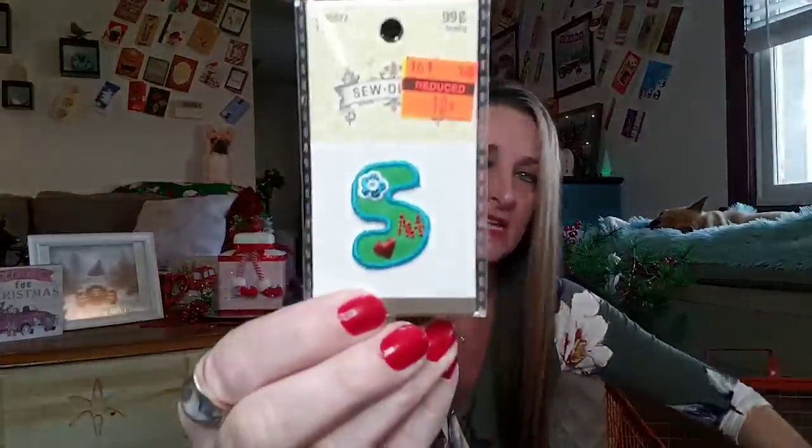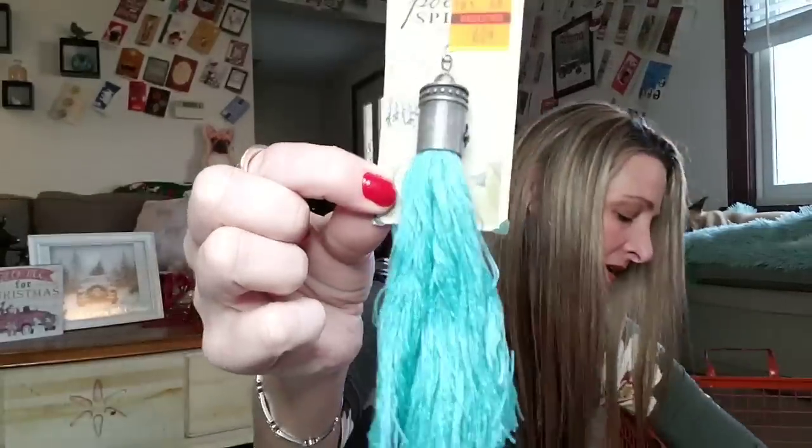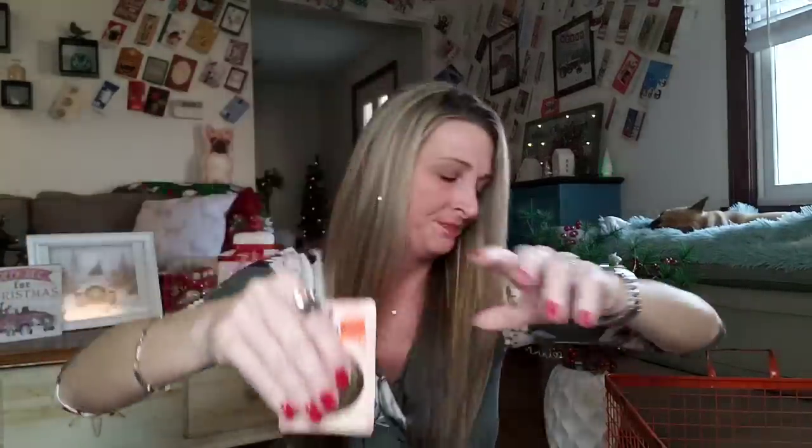Paid 10 cents for this S. Here's something you can make into a keychain or a charm or whatever. I paid 60 cents for that. I thought this was really cool. I paid 59 cents for this charm, and it's like a locket. So you can open it up and add whatever you want in there. I thought that was really cool. I bought a few of those.